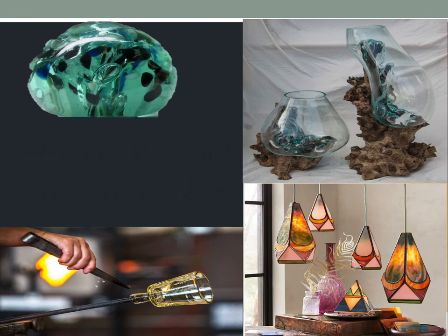Children, when you look at this picture, what do you see? A glass paperweight. You see the decorative items that are made out of glass, decorative lampshades that are made of glass, and also a person making the glass. But how is it done?